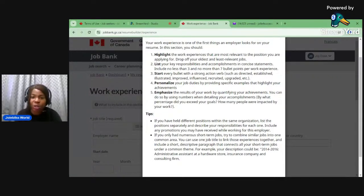If you only have numerous short-term jobs, try to combine similar jobs into one common area. You can use one job title to link those experiences together and include a short descriptive paragraph that connects all your short-term jobs under a common theme. For example, 2014 to 2016. Some of us mothers, when we give birth and we are not working, there's a way we used to put it. I can't remember. If you are not working for a period of time, you can say maybe caring for a child, or you were nursing a baby. There's a way you can fill in the gap.